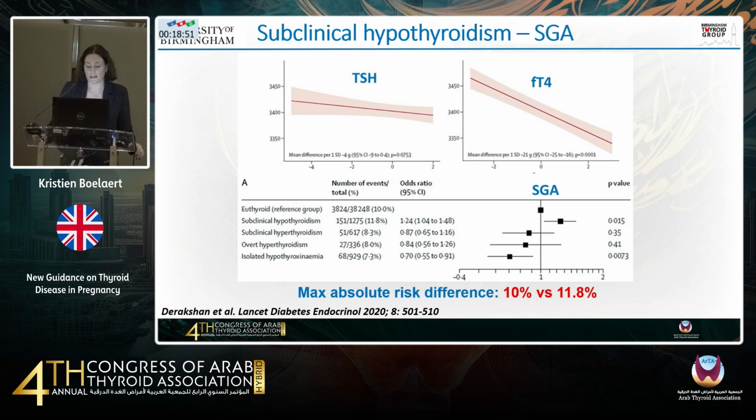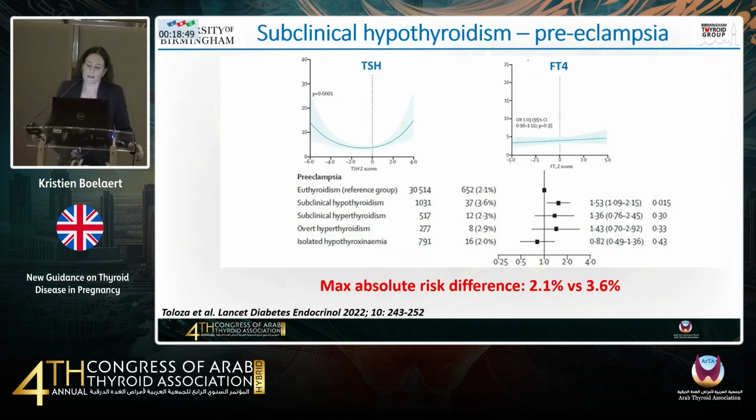And the question then is, is it worth treating? Similarly, for subclinical hypothyroidism, there is an association, and you can see these inverse bell-shaped curves here for both TSH and free T4. And again, there is an association with subclinical hypothyroidism, but in absolute terms, the risks are quite small.